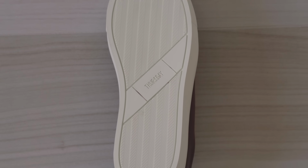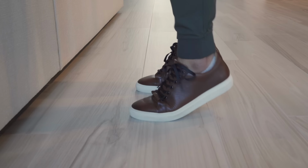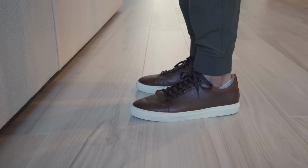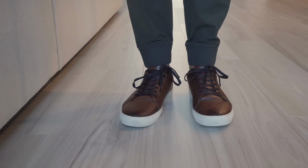The soles on these are ones that Thursday custom developed in-house. It features 2 different types of rubber, a softer one on the sides to help with flexibility, and a stiffer one on the bottom to help with durability. It is board lasted, which means that the leather upper and the rubber soles are glued together, pretty much preventing these from ever being resoled.